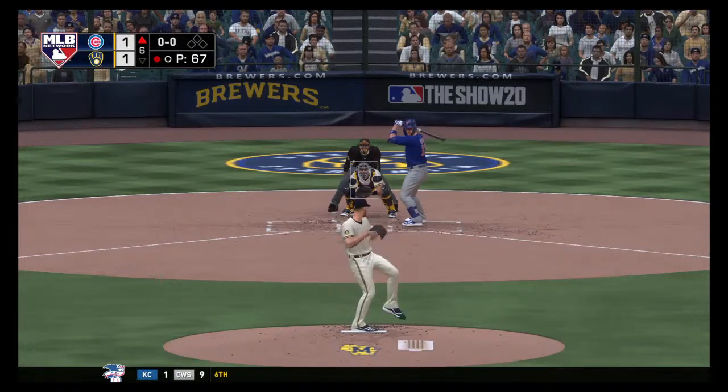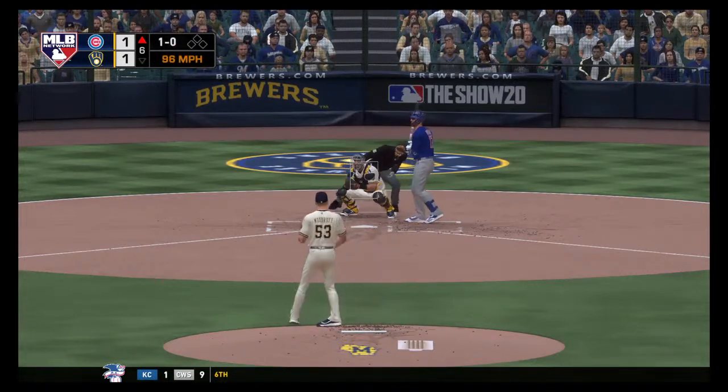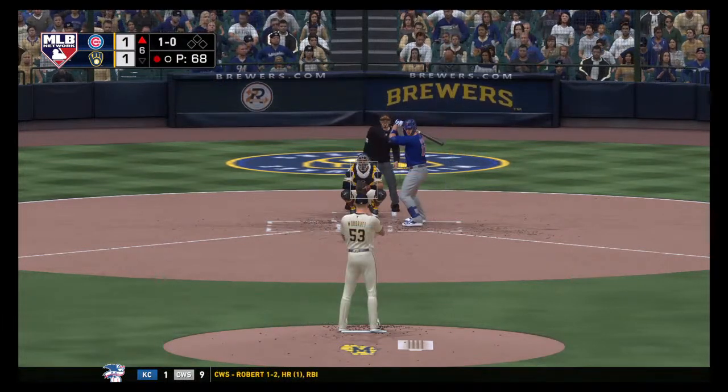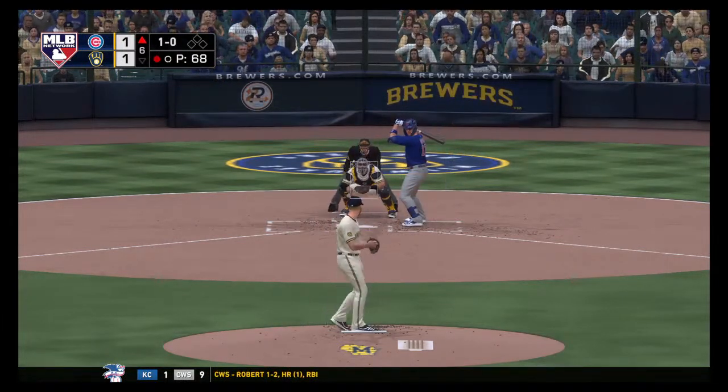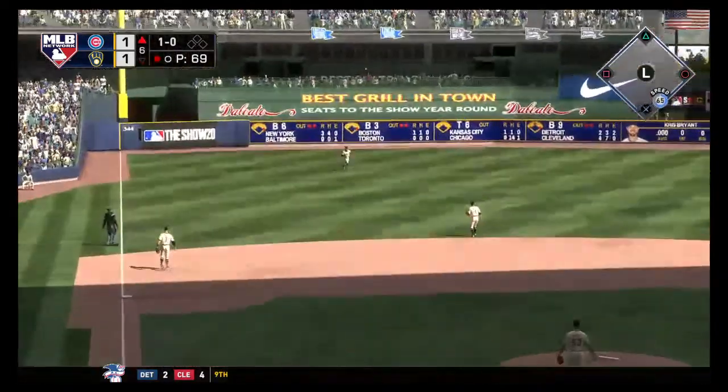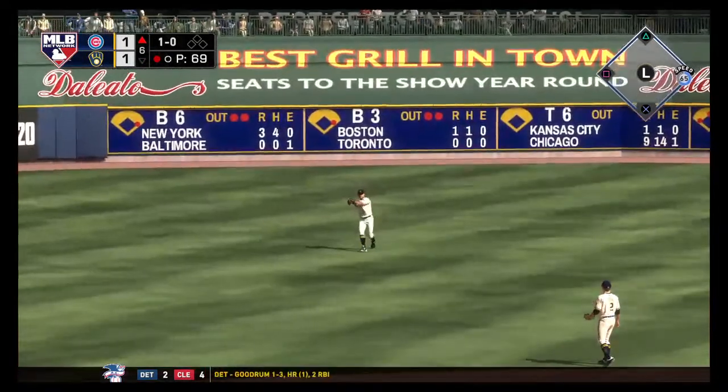Here's the first pitch to him. And that misses inside, 1-0. Here's a weakly hit fly ball off to the left side. In there, a base hit.